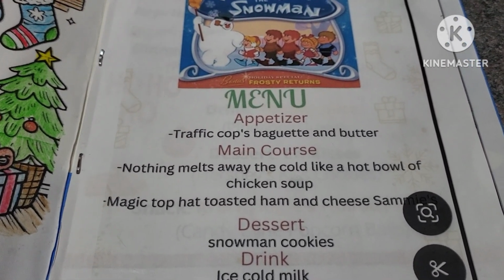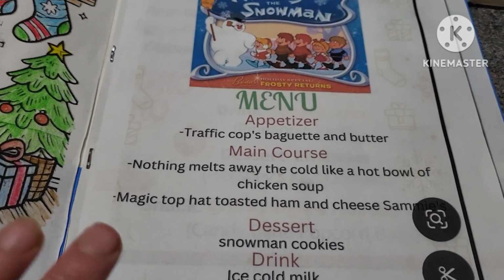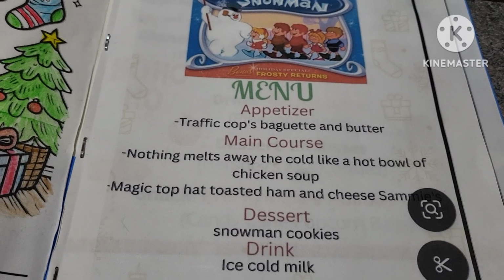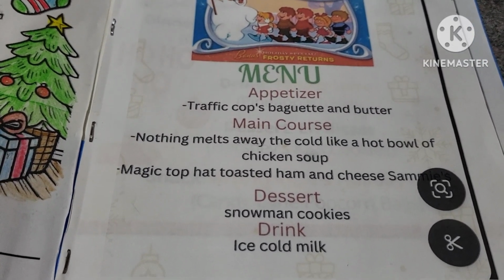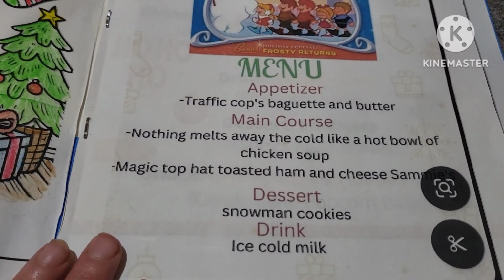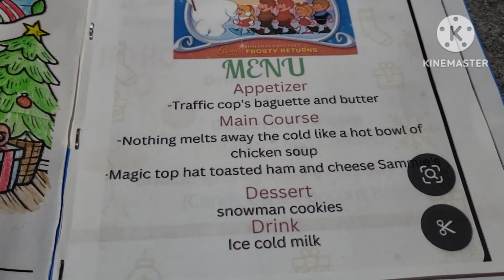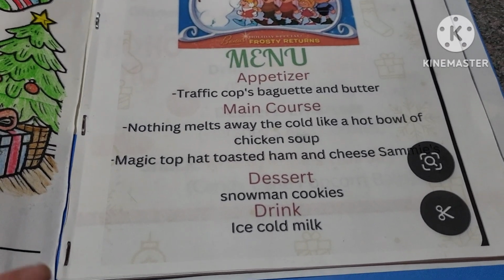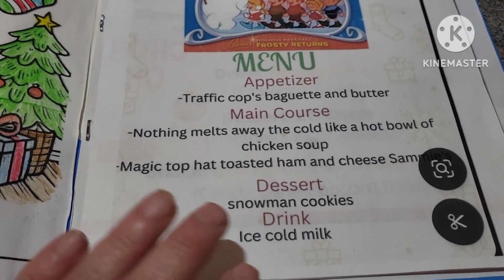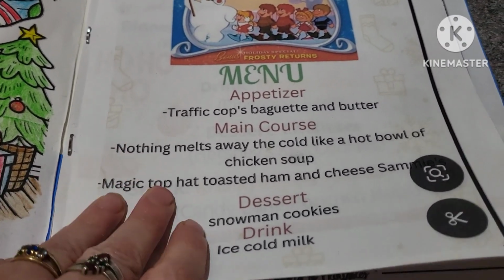Magic top toasted ham and cheese sandwiches. We do grilled cheese almost every time we do soup, so that is definitely a good choice for us. Dessert is snowman cookies. Now, you can do this so many different ways. I'm going to show you my version of the snowman cookie. And then to drink is a nice ice cold cup of milk. Not my favorite beverage, but some of us will definitely have that with our dinner.